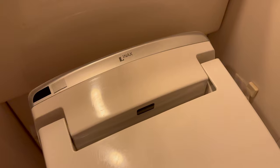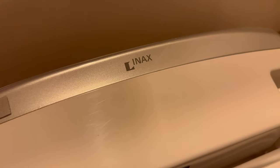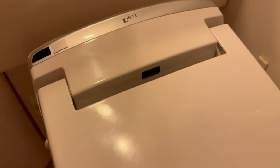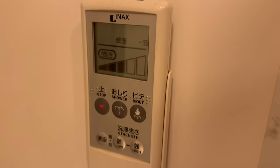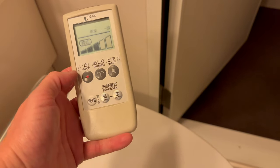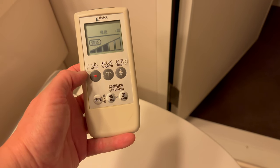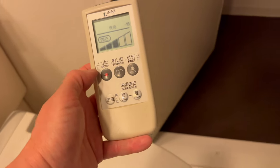This here is a bidet toilet. Apparently a Lixil. And over here are the controls for it. Sometimes they're located alongside the toilet on a control bar, but this one is actually wireless, so you can carry it while you're doing your duty. Anyway, let's see if we can show the wand come out and spray without getting the bathroom soaked.